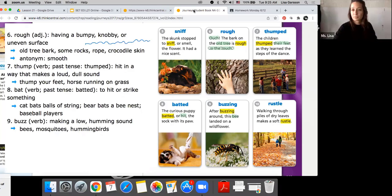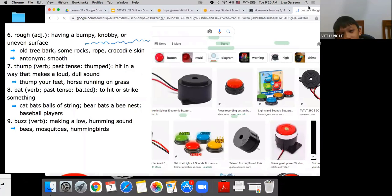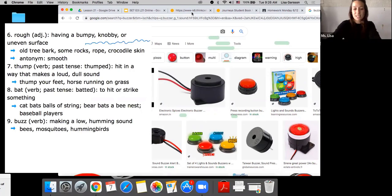Oh, I know that one. It looks like a bell. Like they press it. It looks like a bell, but this one makes a bzz sound. Like we just hit it and then this goes buzz. So a buzzer makes a buzzing sound, or a buzz. A buzzer buzzes.